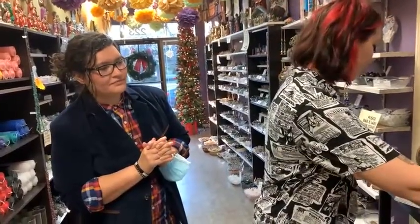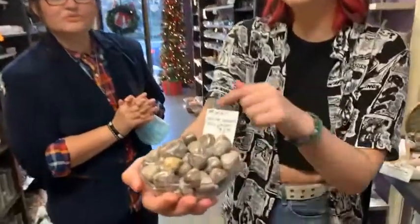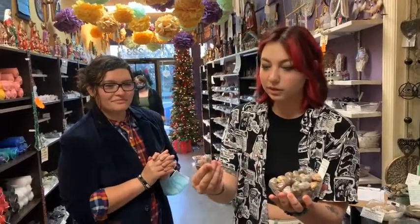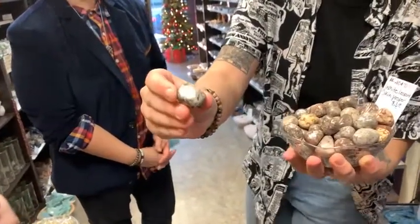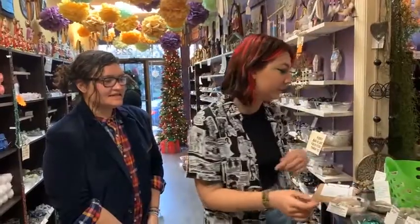I wanted to feature a couple of our other new ones. So I also have the white leopard skin jasper. This one is said to be a supreme nurturer. So this is a really great stone when you're going through a hard time. It's going to be bringing peace, but also super nurturing of stress, anxiety, that kind of thing. And it's a really cool stone when you look really closely at it. It's got this crazy leopard print, so the name is super fitting. It is really cool. That's one of our really new stones. We just got it a couple weeks ago.